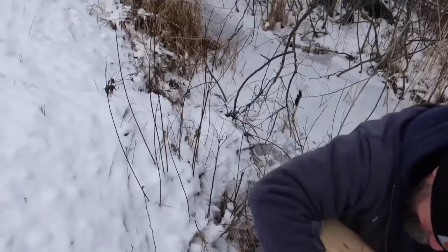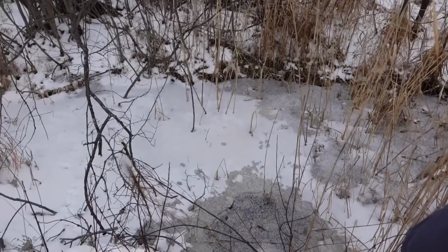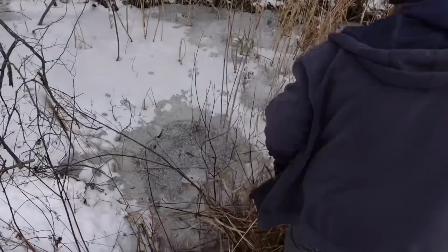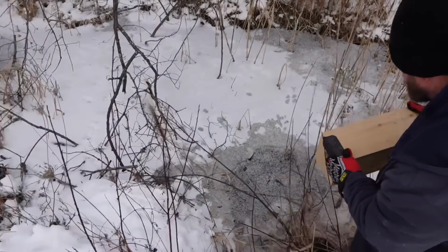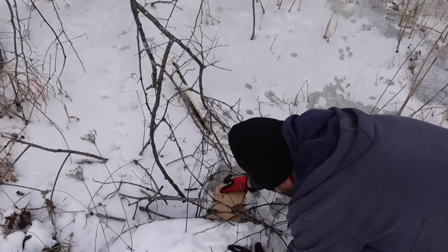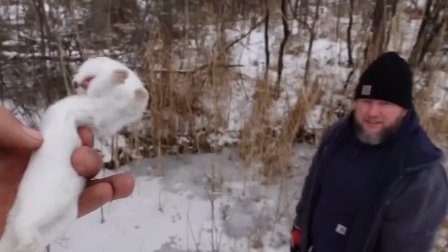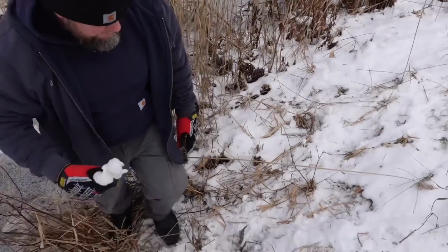So location-wise, we're just down here in this kind of boggy bottom ground, and he's just setting that box right in a culvert. About as simple as it gets. And that is cool. There you go, sir. It's the first weasel I've ever seen.